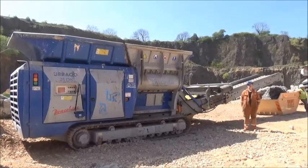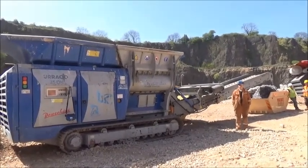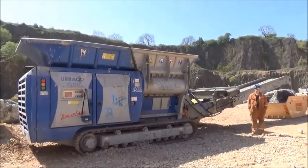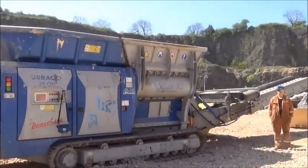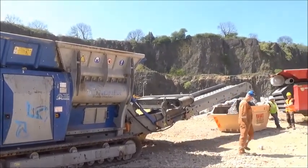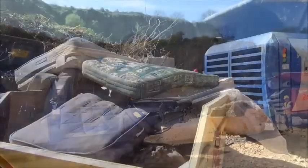One of its strengths is its ability to shred 100 to 120 mattresses per hour, bring it down to a very fine fraction for SRF or whatever, and very good separation of ferrous. If you'd like to look behind, the ferrous is there.